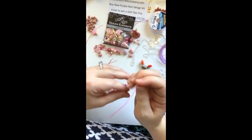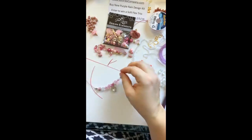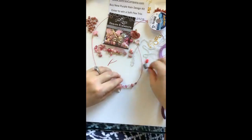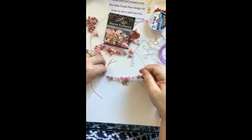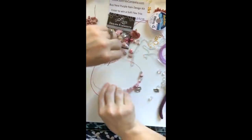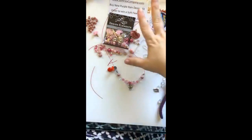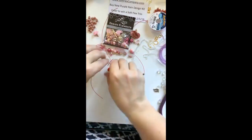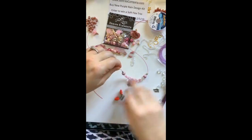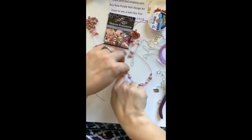Rochelle says, yes, Kate usually waits until the next day to attach clasps. Yeah, I think that's really smart. And if you've got something like a bead stopper, you can put one on both sides, set it aside, work on a few different designs, three or four, set them all down, and then maybe do all the clasps at the same time the next day. You're much less likely to make a mistake.